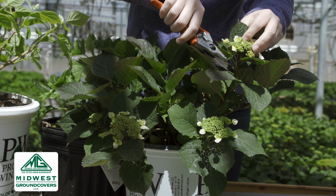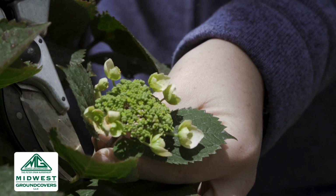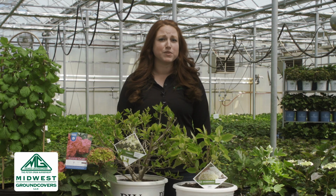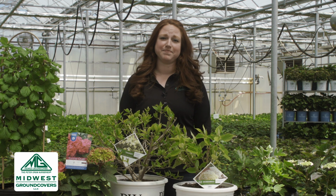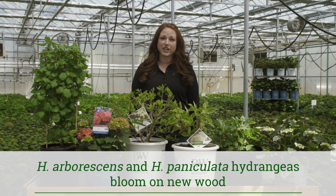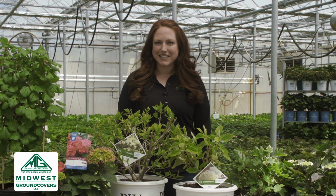Deadheading can be performed during the growing season to promote healthy growth and new buds, but if you fully prune them back, you risk losing all flower buds and could miss out on an entire season of blooms. Arborescens and paniculata hydrangeas bloom on new wood, so they can be safely pruned in the late winter or early spring. As you can see, there is more to hydrangeas than meets the eye.